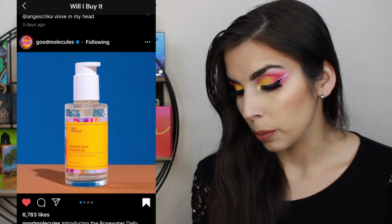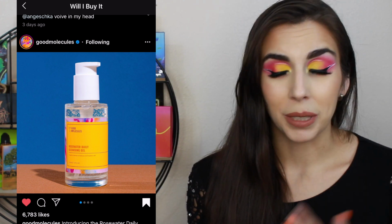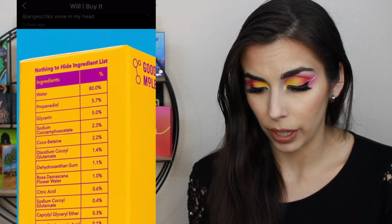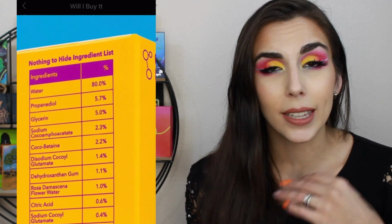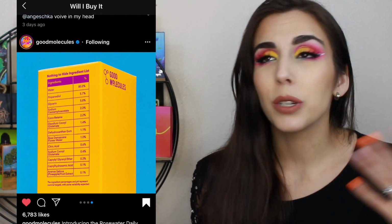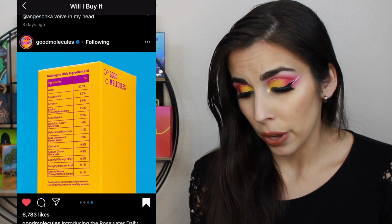Moving on, I did want to touch on Good Molecules. They came out with a Rose Water Daily Cleansing Gel. I really like Good Molecules, so I'm excited to see them coming out with something else. I really think it's awesome that they're starting to put on their ingredient list the percentage of what is in there. I think that's absolutely fantastic for me as a consumer to be able to figure out, and I wish all brands would do this because that'd make it a lot easier to understand the strengths instead of having to sit there and guess. So I think this is really cool.